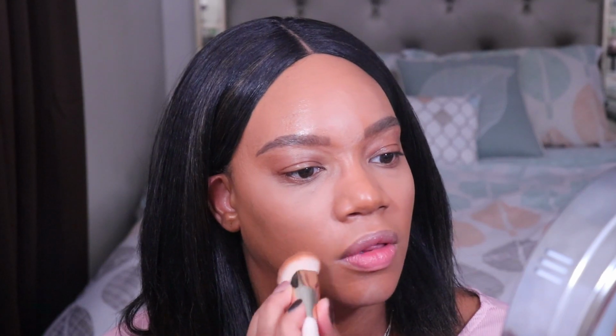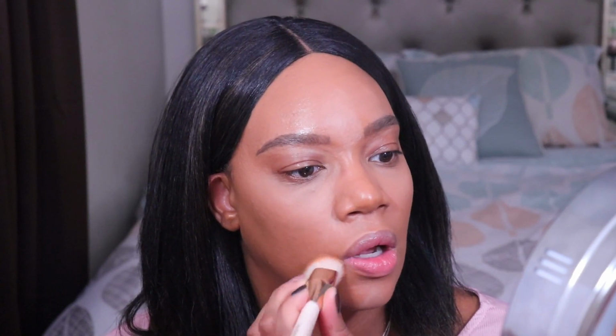Oh, I'm just realizing I never blended out this concealer on the side of my mouth. I forgot all about it. Okay, so I'm gonna take this powder and I'm just gonna blend it out all around my mouth, kind of around the sides of my nose as well.